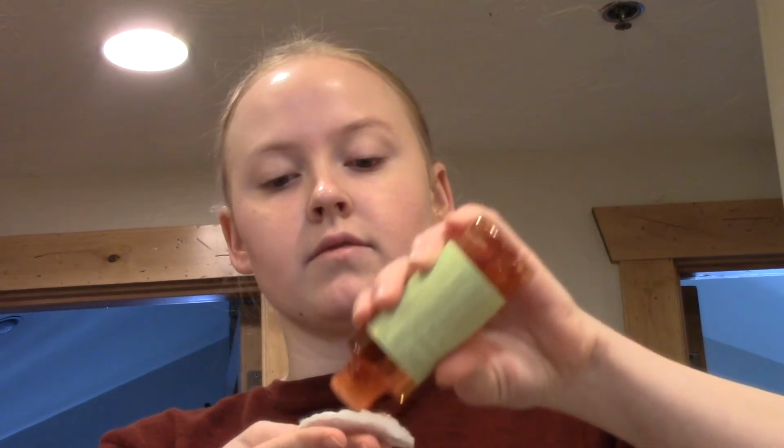Okay, so the first product that I'm going to talk about is this Pixi Glow Tonic. In skincare, this is a toner. I've never noticed a difference with a toner before. I've used a couple different ones. This one is called Glow Tonic. It's kind of funny, it really does make my skin super glowy. I really love this. It doesn't feel harsh on my skin, doesn't burn anything if I have little breakouts, which I happen to have one right now. Won't point it out in case you don't see it, because I don't want to point it out if it's not obvious to you.